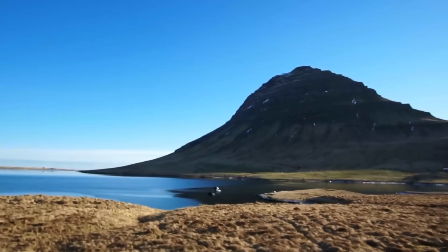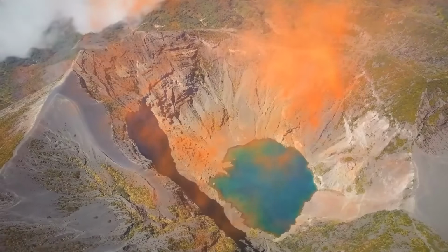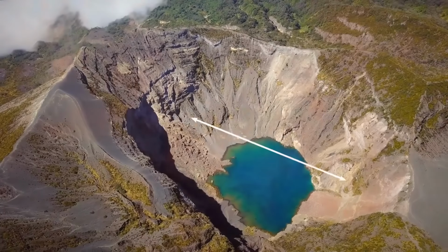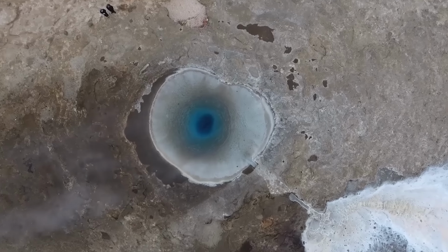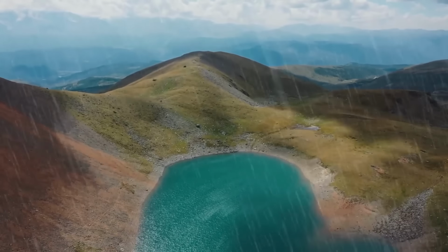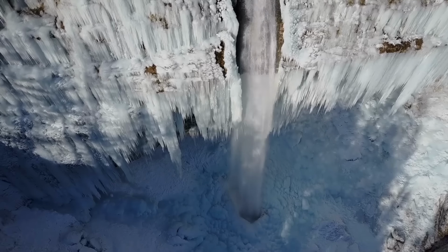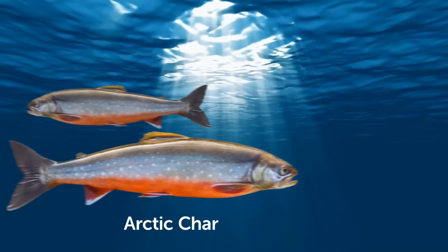Around 1.4 million years ago, a meteorite hit this spot, creating this small but deep impact crater. It has a diameter of 2 miles and a depth of 1,300 feet. A lake of deep blue water has formed at the bottom of the crater. It's said that this lake contains some of the purest water in the world, as it has no inlets or outlets. It means that the lake is only filled by rains and melting snow. The lake is home to one species of fish, the Arctic char.